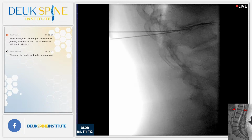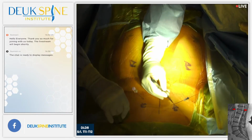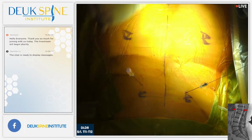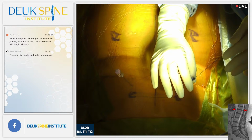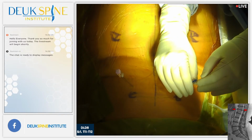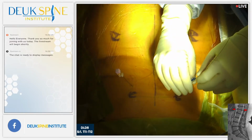Yes, sir. All right. We're going to make a skin incision, and I'm going to place my dilator. This is going to be a 7 millimeter. Don't open anything yet, okay? Let's see if we can make this work. I think you need to bring your collimator down, and there we go. Don't open it. Yeah, it'd be better if we can get the larger scope in.